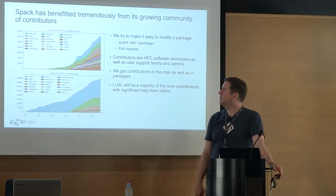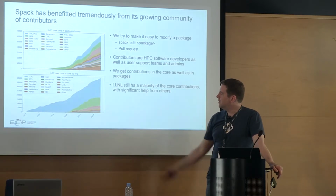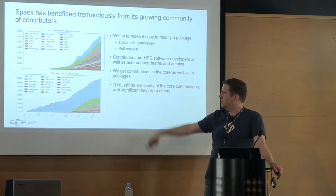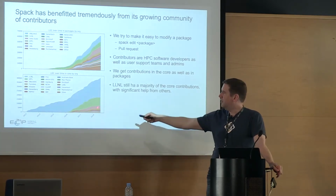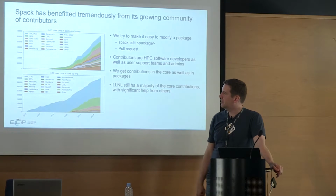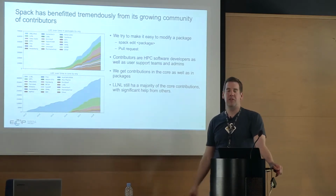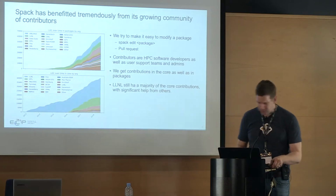So we actually get a whole lot out of this from the contributors. And even in the core, we've had a lot of assistance from not just Livermore here. We're still the main contributor to core, but EPFL, Fermilab, other places, Kitware, have really started contributing to Spack, and we get help even on the core tool.